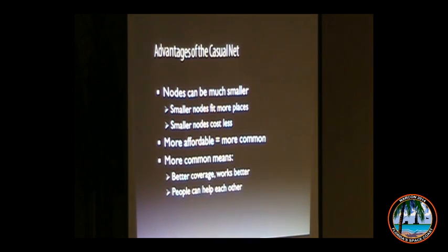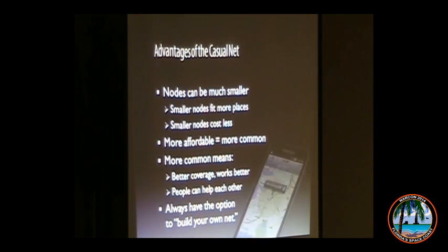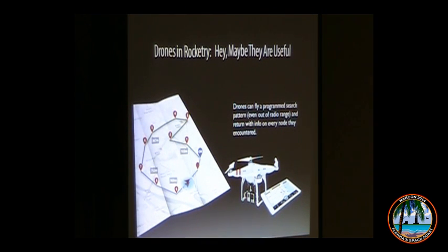The more the merrier, because we have better coverage, right? People can help each other. And you'll always have the option to build your own net. Why not go out there at Snow Ranch and place a few, set the place up to start with? If you're talking matchbox size, why not just have one guy with a quad rotor? And he just zips around a little bit. Now you know what we're doing.